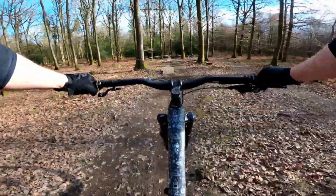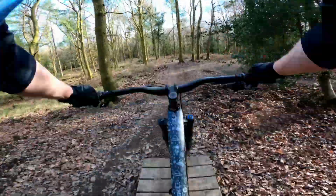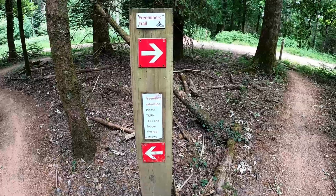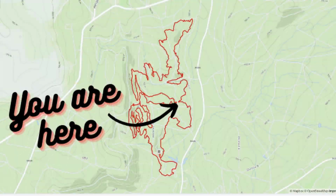Carrying on down the trail, there are some small drops. This is a pretty good little play area if you're looking to build your confidence on drops, because these get a little bigger each time. But just after the little skills area, the trail splits. The Freeminer route will take you back to the car park. The long version will take you on an extra 6k tour of the woods before joining back onto the Freeminer trail pretty much right here.